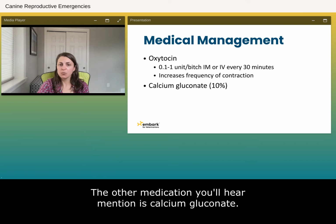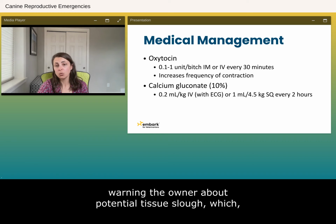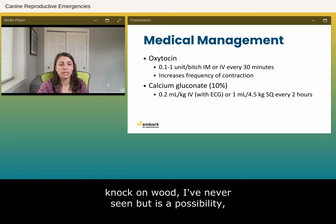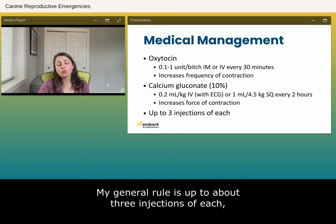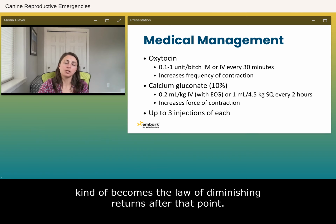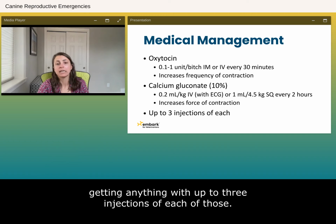The other medication you'll hear mentioned is calcium gluconate. Dose can either be given IV with an ECG monitoring or sub-Q, warning the owner about potential tissue slough, which, knock on wood, I've never seen, but is a possibility. And this is thought to increase the force of contraction. My general rule is up to about 3 injections of each, kind of becomes the law of diminishing returns after that point. So we like to cut our losses and head to C-section if we're not getting anything with up to 3 injections of each of those.